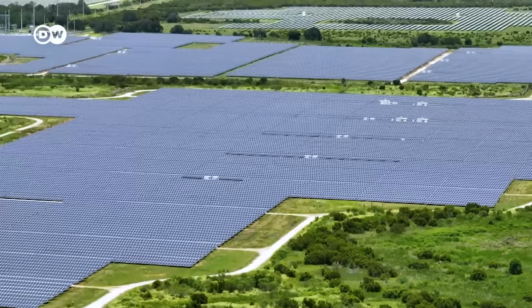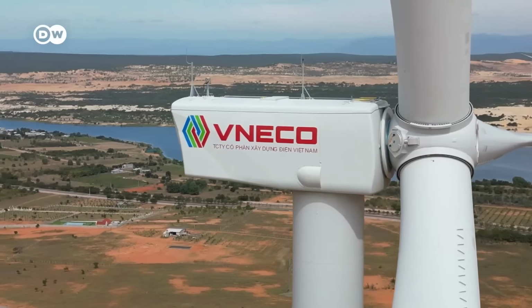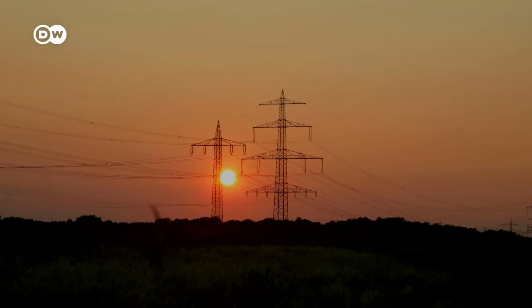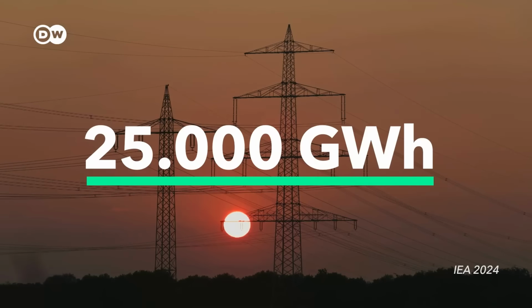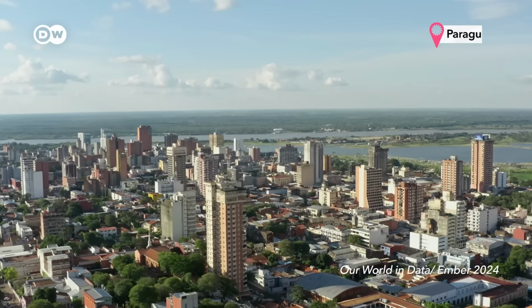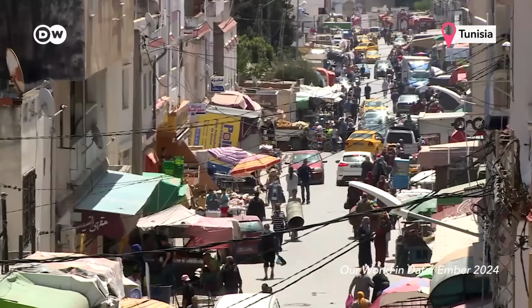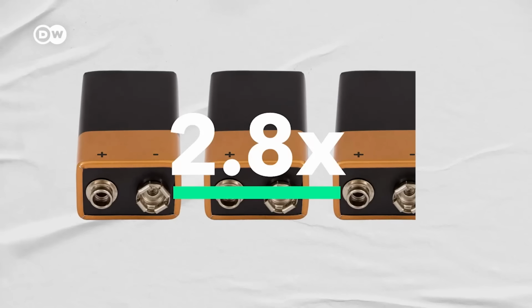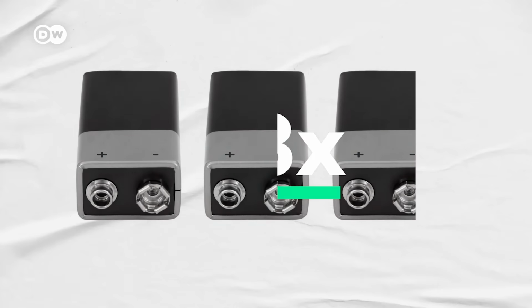We need a lot of renewable energy and places to store it. The International Energy Agency says more than 25,000 gigawatt hours by 2040. That's enough to power countries like Paraguay or Tunisia for an entire year, and it's 2.8 times more storage than we have today. But those numbers don't fully capture the challenge.